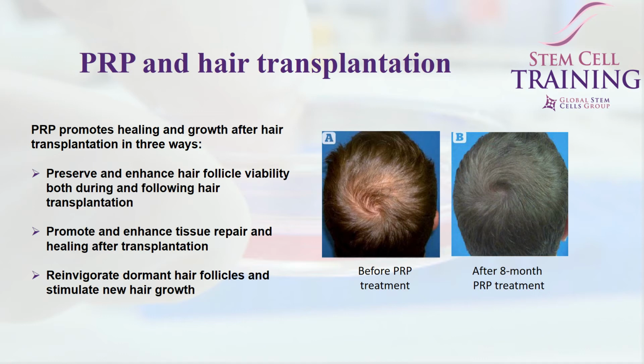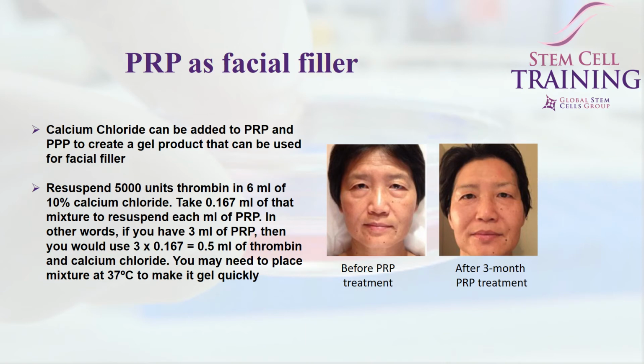For those of you that are interested in using platelet-rich plasma as a facial filler, you can use calcium chloride and thrombin to activate the gel. This would only be done if you're going to be doing it as a facial filler.